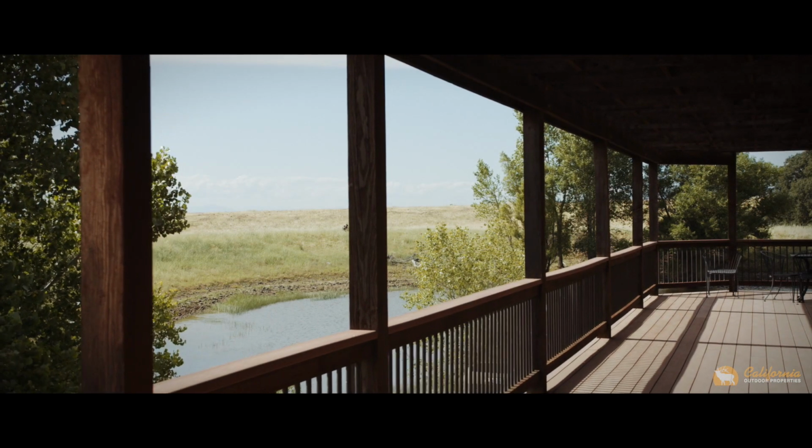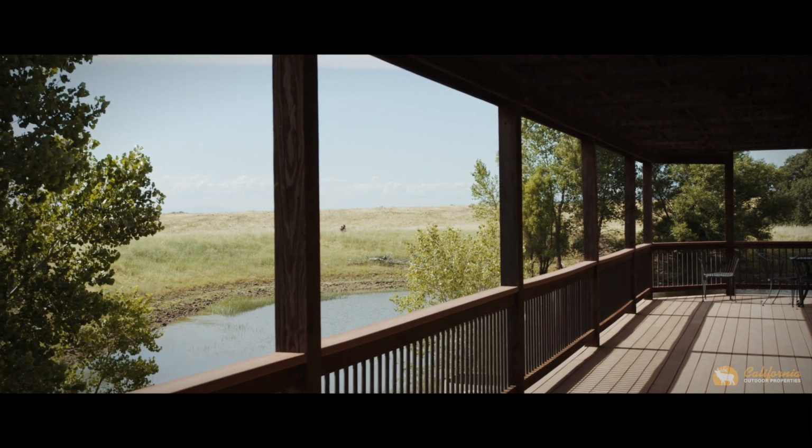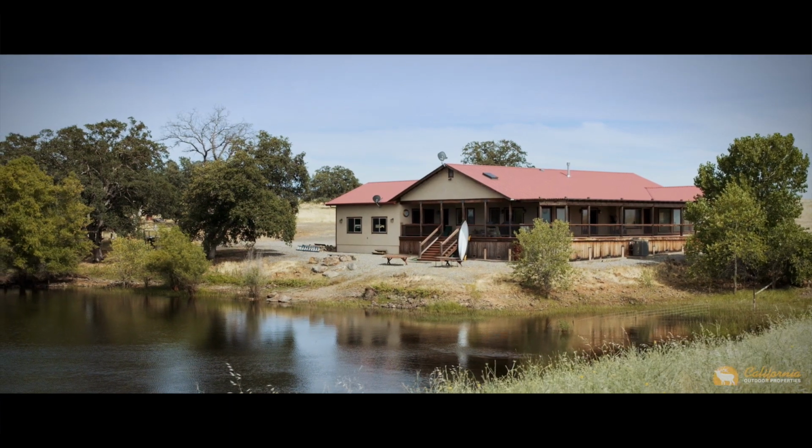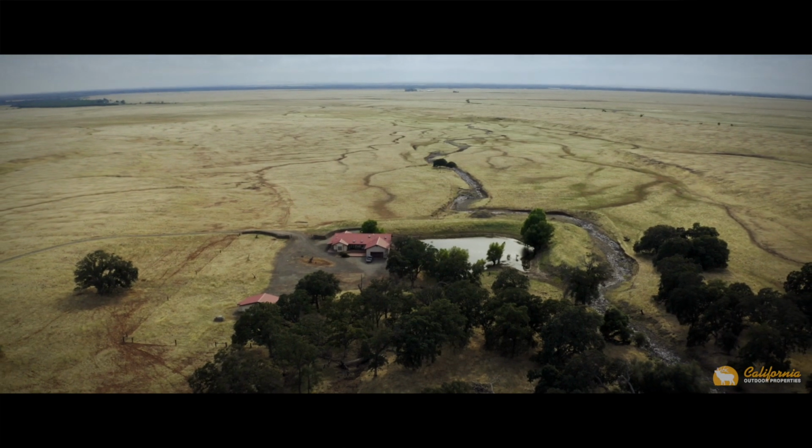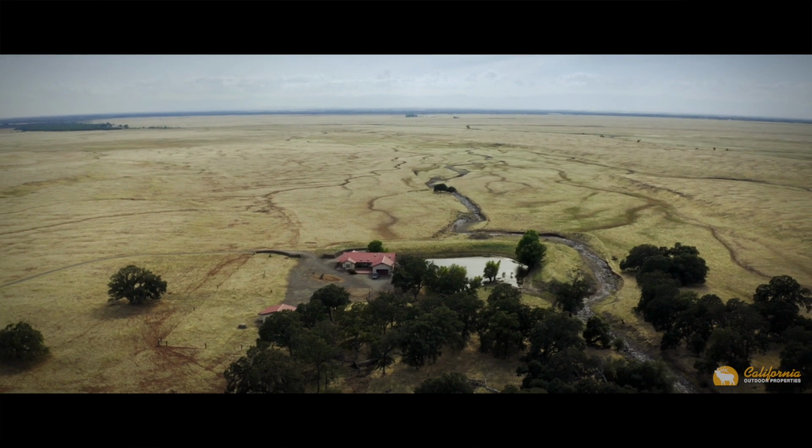Relax and unwind after a long, hard day as you sit out on the expansive porch at the main residence overlooking the bass-filled pond. Looking beyond, you realize you're surrounded by massive spaces as far as you can see.